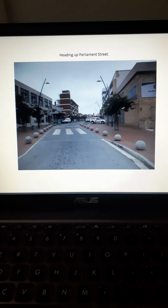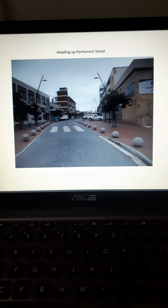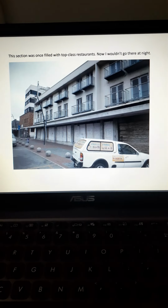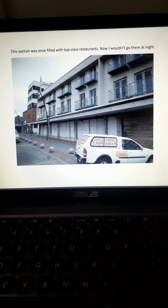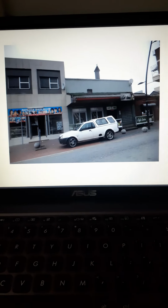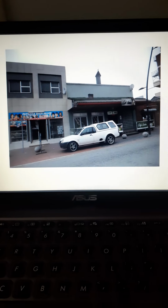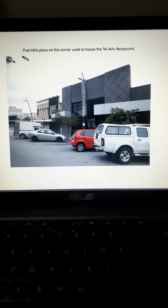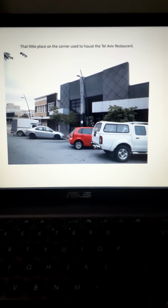So this used to be one of the most sought after, full of top-notch restaurants. Now it's become a sort of dive for who knows. I don't get the modern youth's idea of relaxing with thumping music and all that stuff and drugs. And yep, this is where Tel Aviv restaurant used to be, somewhere near this corner here.